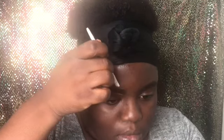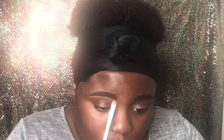So next, I'm going to be taking some Makeup Revolution concealer. This is in the shade C15. That's about 2 shades lighter than what I am. And just using that to clean up my brows. I am using a Wet n Wild 99-cent brush that I actually got from the Dollar Tree. So it works very good and it was cheap. So win-win situation.